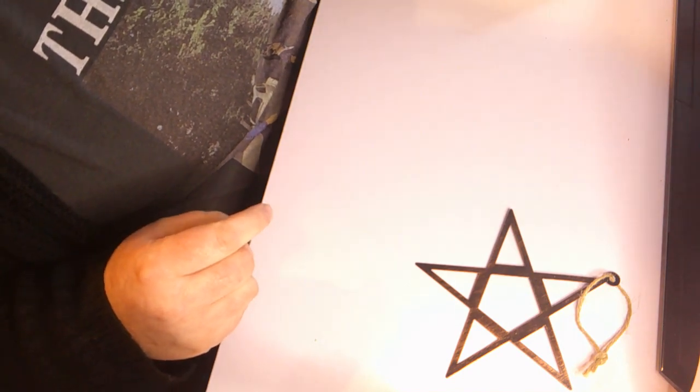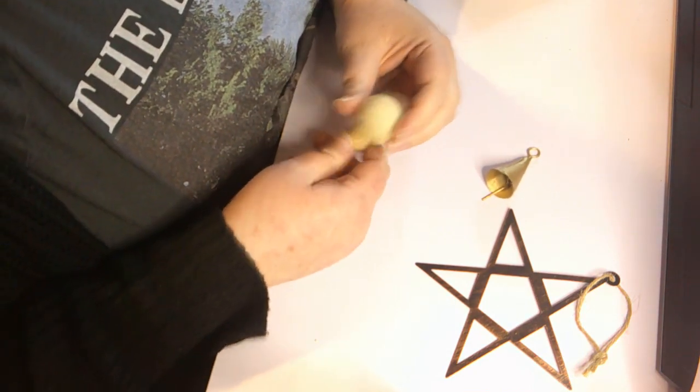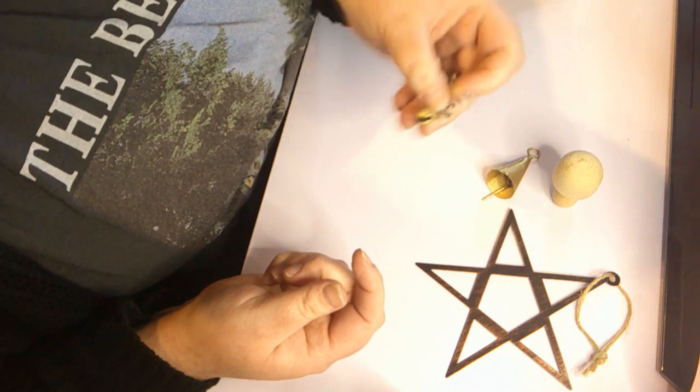All right. See, we've got a little cone bell, and we do indeed have a wooden mushroom. This is actually pretty big. I probably will paint this. That'll be a fun little craft for myself. There is another little bell. It looks like a little antique one.